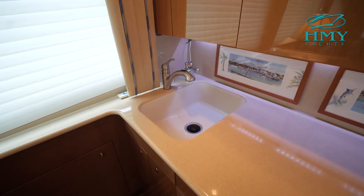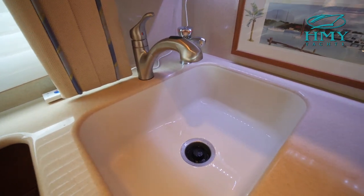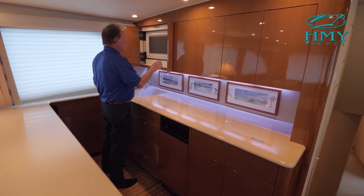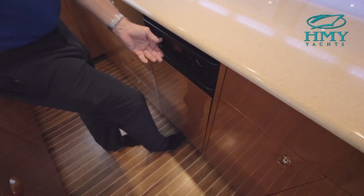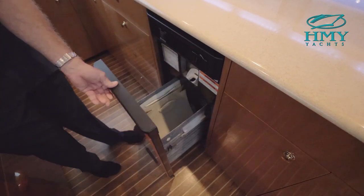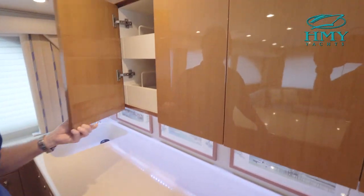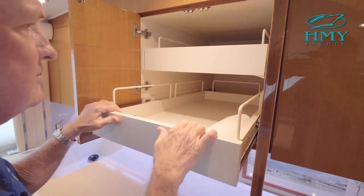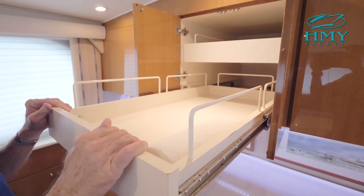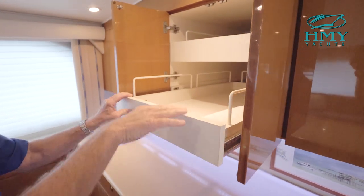Got a sink. The sink's appointed with a Kenmore garbage disposal. You've got a microwave convection oven here. Moving away from the sink, you've got a Kenmore trash compactor. And then above the Kenmore trash compactor, you've got these huge pull-out drawers. That is a great Viking feature. You actually have two sets. You have one here and one in this cabinet here. So you have a total of four drawers.